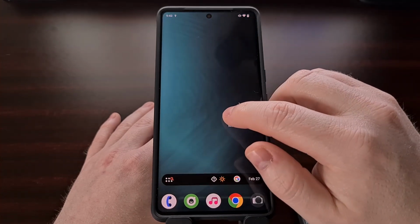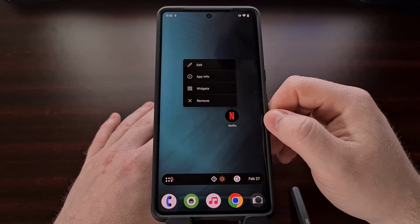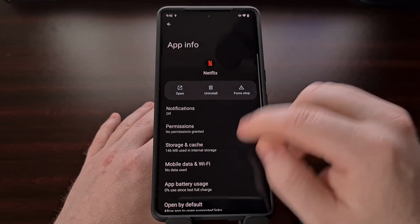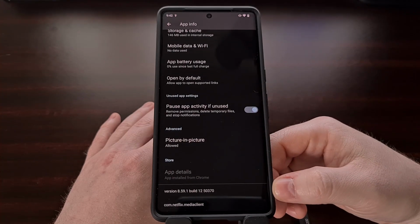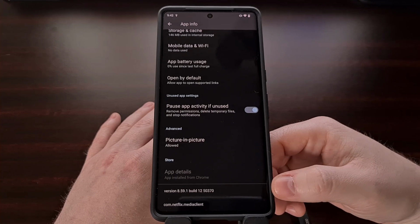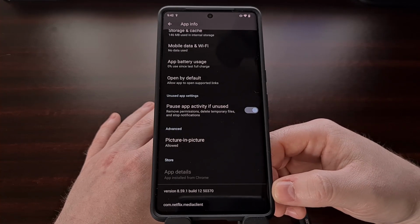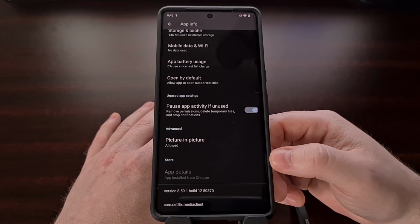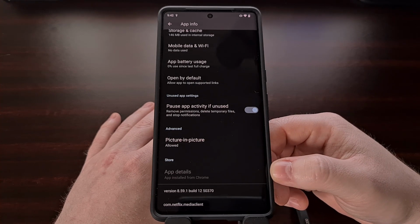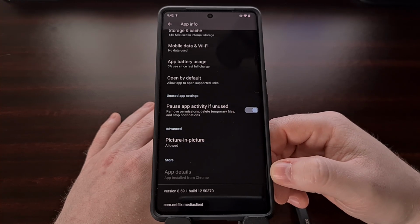We can always find the version number that we have installed by going to the app info page of Netflix and looking at the bottom. So we can use this to compare which version we see on APK Mirror or the Aurora Store or any other trusted app source that you know of.